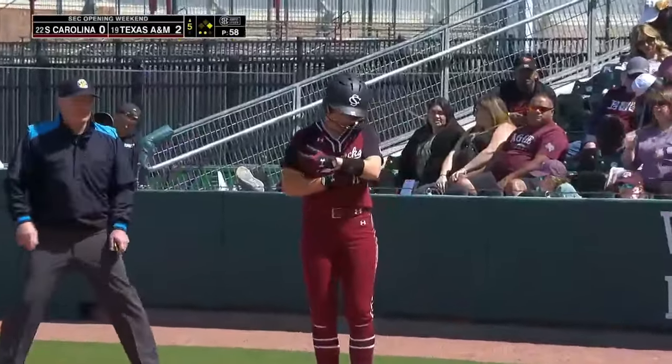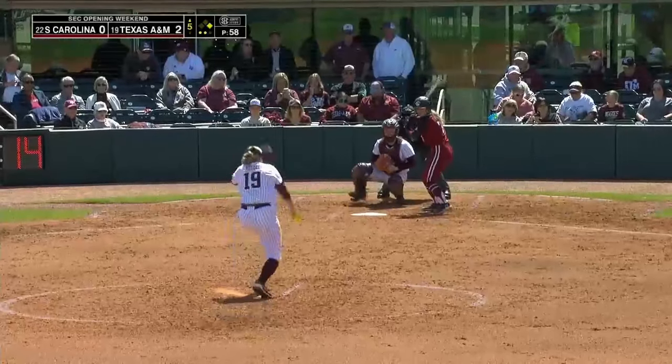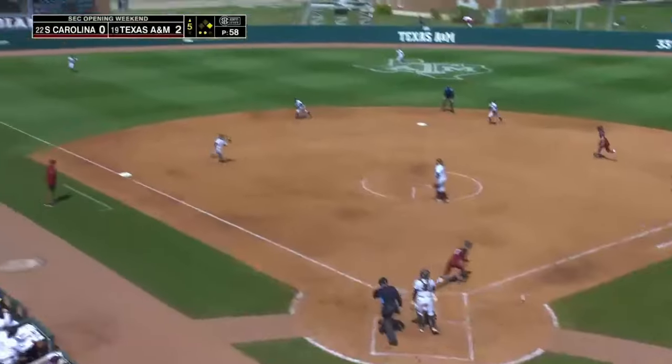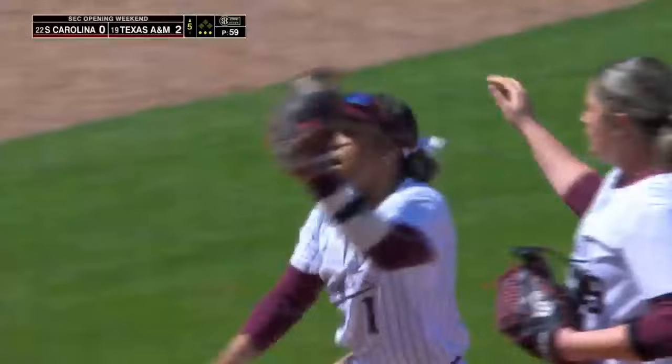Julia Desiderio, strikeout victim number 4, back in the 3rd inning. Swings, line shot softly to Kennedy Powell to retire the side.